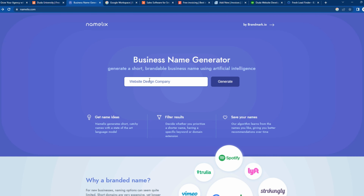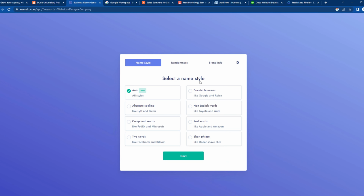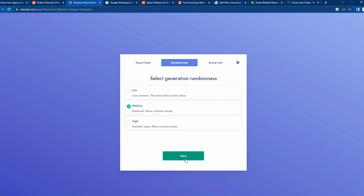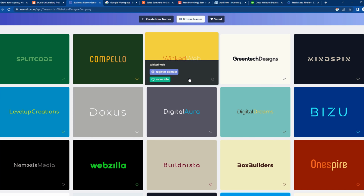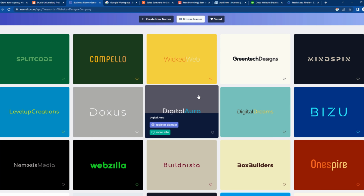Step 2, you now got to brand yourself. So a quick way to do so is going to Namelix, type in something such as web design company, generate, click next, generate, and in just a few seconds, you now have different ideas for business names.